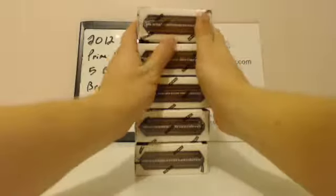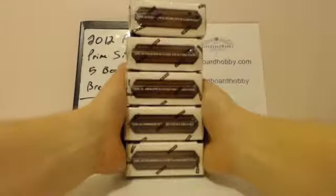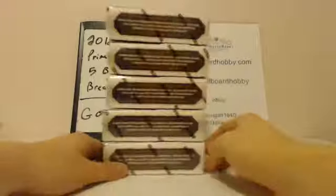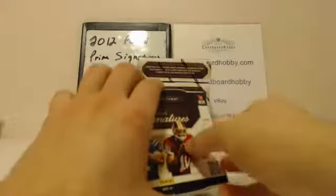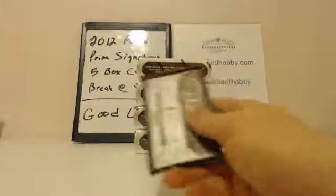Okay, guys. Here we go. That is 5 sealed boxes, guys. Sealed all the way around. Let's get to it. Here we go. Good luck, everybody. One pack, extra box, empty box. Here we go, here we go.